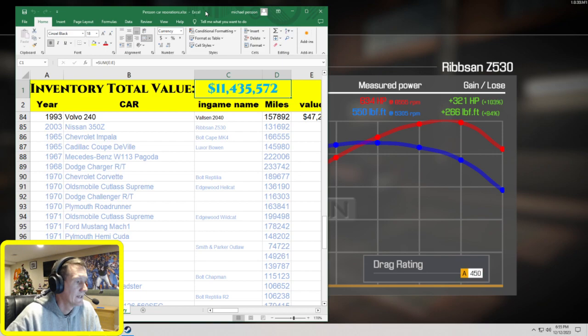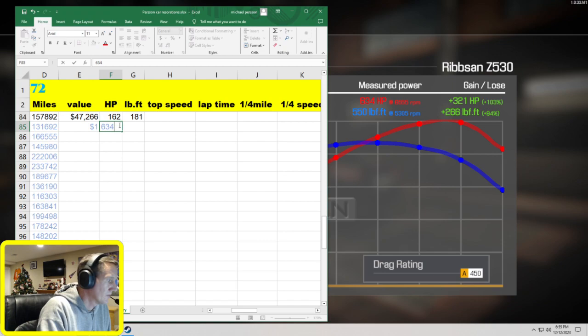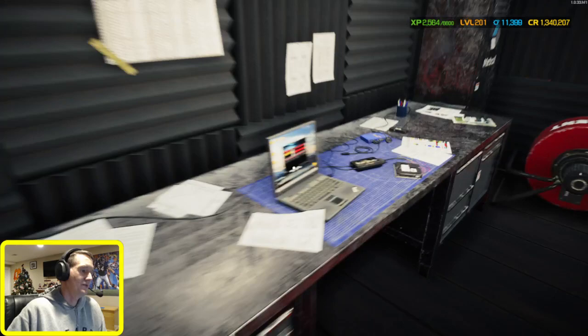Here's our Nissan. HPs. 634 horsepower and 550 pound-feet of torque. Like it. Save that. Oh, shoot. We could get more power out of it because we forgot to tune the computer. Let's tune the computer first.